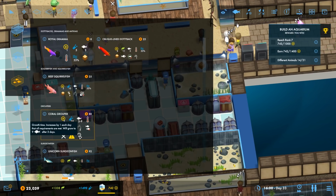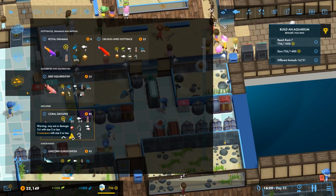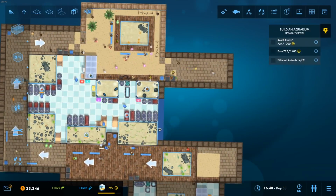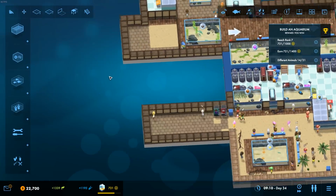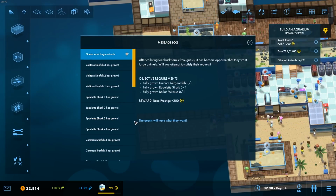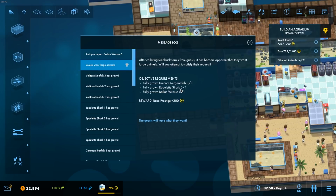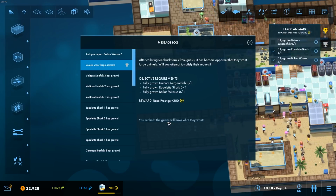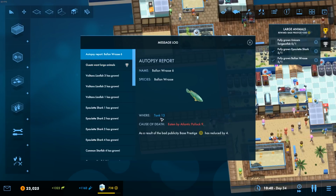Coral groupers. You're a loner, aren't you? All right. So what we're going to do here is carry on this area here, and we're going to have a corridor here, basically, or a few of these littler ones, all right? Guests want large animals. Fully grown unicorn sturgeon fish, a fully grown epaulette shark, which we have, and a fully grown ballan wrasse, which I think we also have, actually. Yeah, so unicorn sturgeon fish, there we go. Autopsy report, eaten by Atlantic pollock. Whoa.